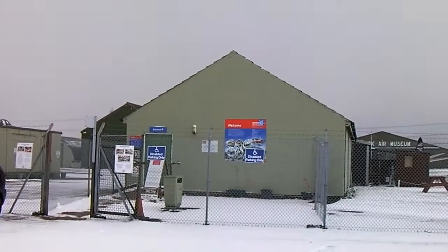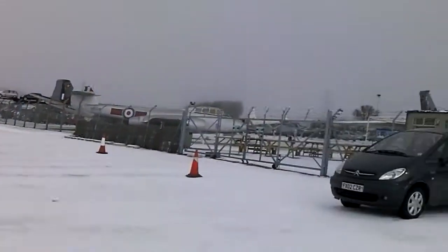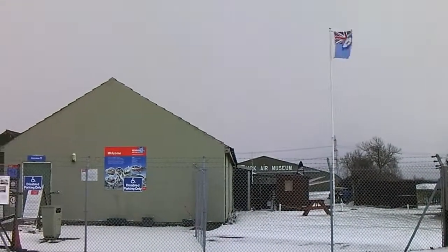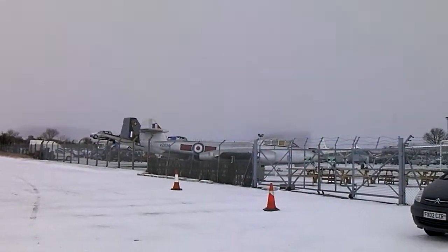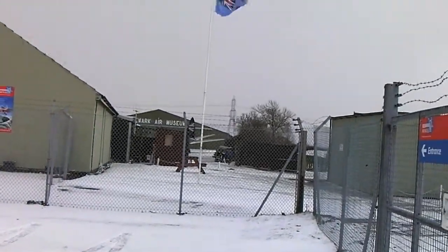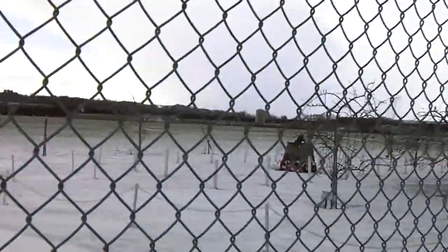And good morning. It's the 11th of March 2013. It's a mite snowy. This is Newark Air Museum, and that's what I've come to see, although there are quite a few other things. Let's see if I can. Yeah, in the distance you can actually see the name. And there's a memorial there.